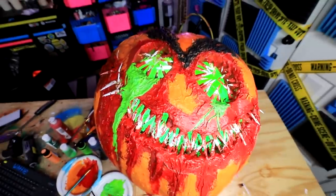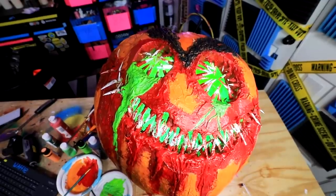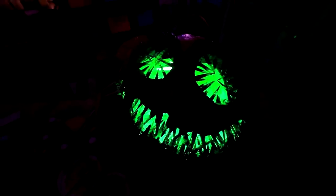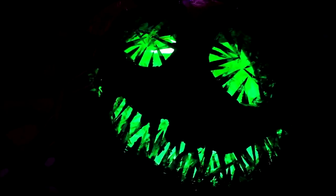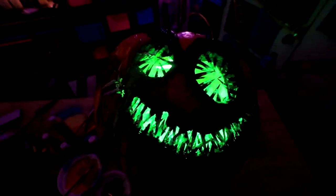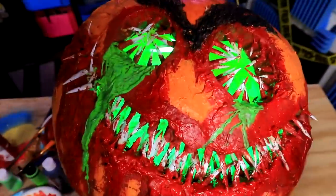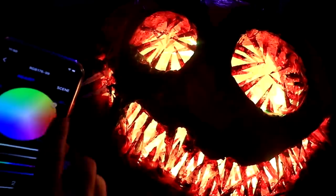This looks so cool. I'm gonna turn off the lights for you guys. Whoa! That's pretty sick. I love the outline. Wow, that's so cool, actually. Oh, that's awesome. And then the light turns on and you're just like, ah! This is fantastic. Guys, I have a programmable light in here, so now look at this.